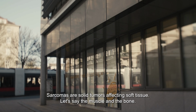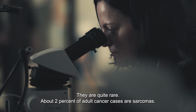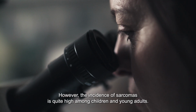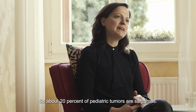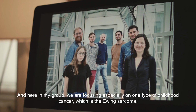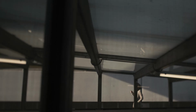Sarcomas are solid tumors affecting soft tissue, let's say the muscle and the bone. So they're quite rare. It's about 2% of adult cancer cases are sarcomas. However, sarcomas are quite high incidence among children and young adults. So about 20% of pediatric tumors are sarcomas. And here in my group, we are focusing especially on one type of childhood cancer, which is Ewing sarcoma.